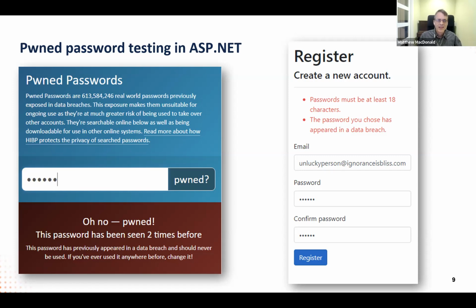So if you use Google, if you store passwords in your Google account, you've probably seen Google telling you, hey, it's time for a security checkup. One of the passwords you've stored is not a great password because it's turned up in a previous data breach. So Google will check your passwords against ones that have been compromised. And ASP.NET developers can take advantage of a neat service called Pwned Passwords to do the same thing, to check if a password turns up in one of these lists of stolen passwords.